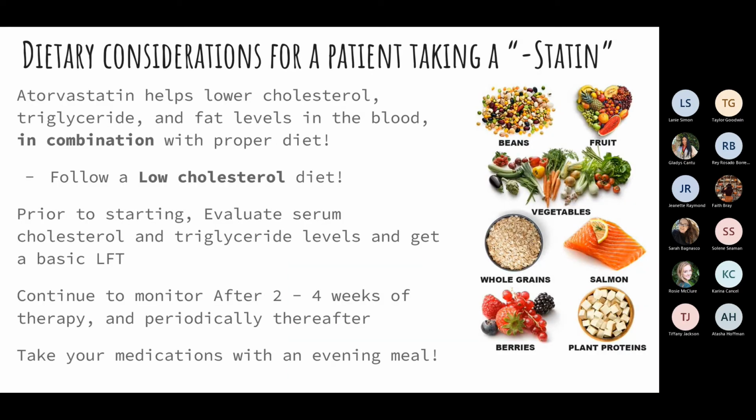So if you're ever caring for a patient that's taking a statin, these drugs help lower cholesterol. However, they're not a cure drug. You need to make sure you're also changing your diet as well. So with these medications, it's important to know that you have to take your medications with an evening meal. And what are your meals going to look like? A low cholesterol meal. So some whole grains, fruits, berries, beans, all very, very helpful.